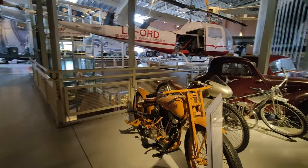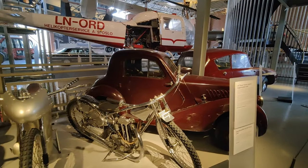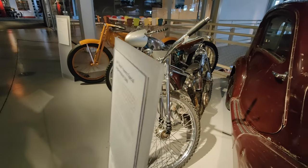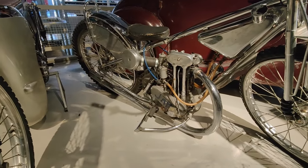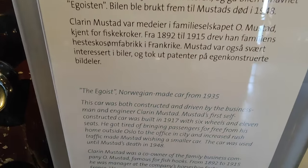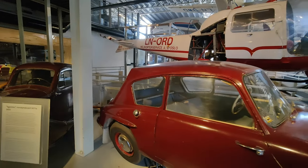1926, 27 Harley Davidson here, look. Look at that. I'm very impressed here. Speedway bike here, from the 1950s. Wow, look at that. What's this car here? I've never seen one of them. It is a Norwegian made car. Self-constructed. Wow. The troll.